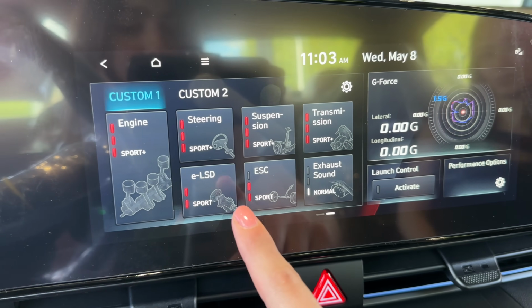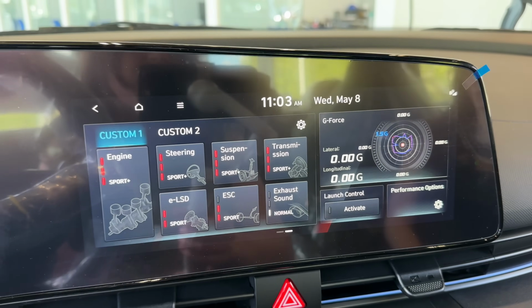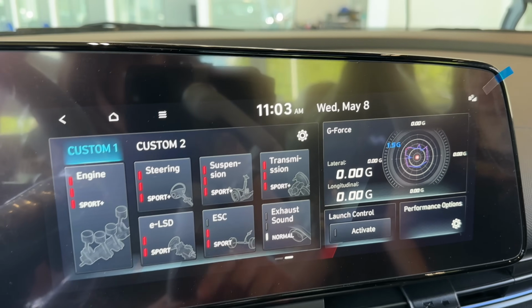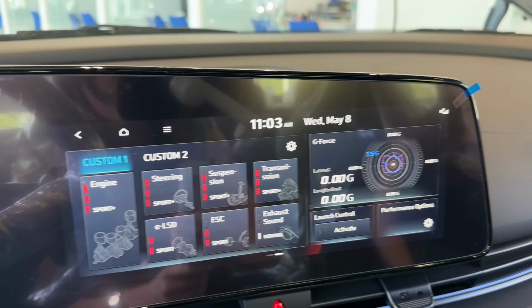Now, for the suspension on this vehicle, one of the changes that we are seeing is going to be the bushings. Instead of them just being a regular suspension mount, like rubber bushing, they are going to be that polyurethane type material. So that's going to be a little bit of a difference for you. Again, just a design for more dynamic driving.